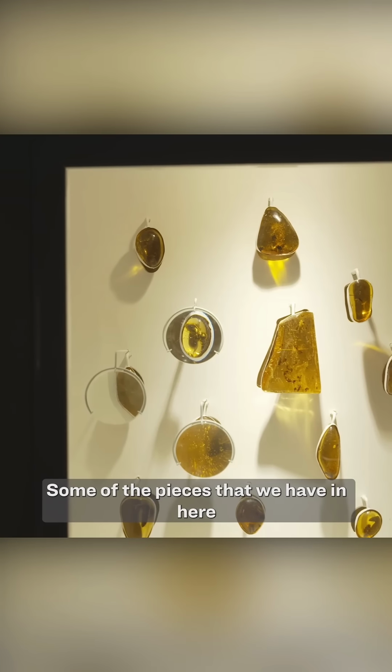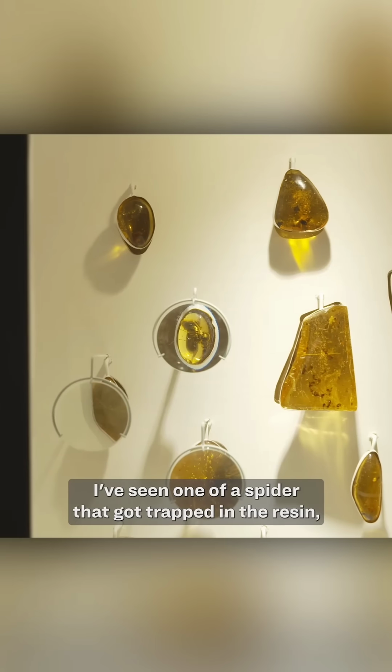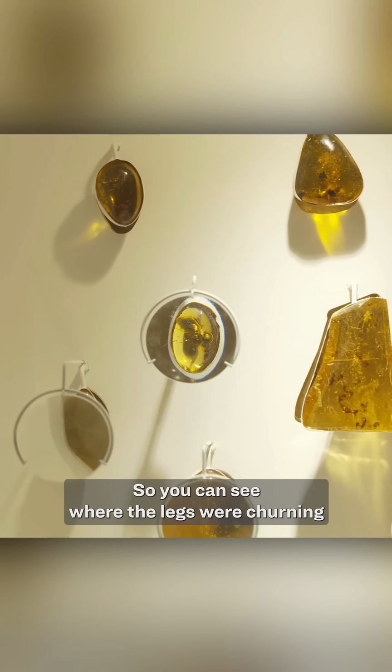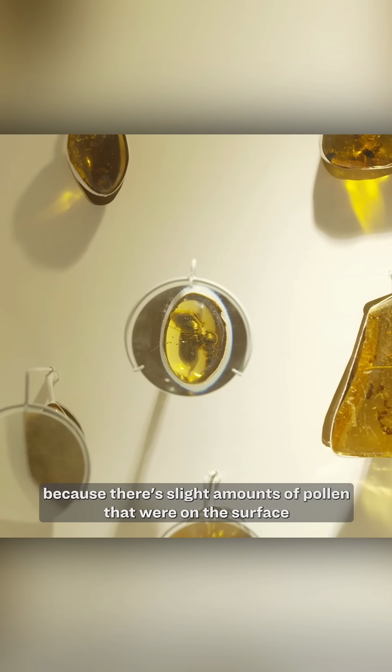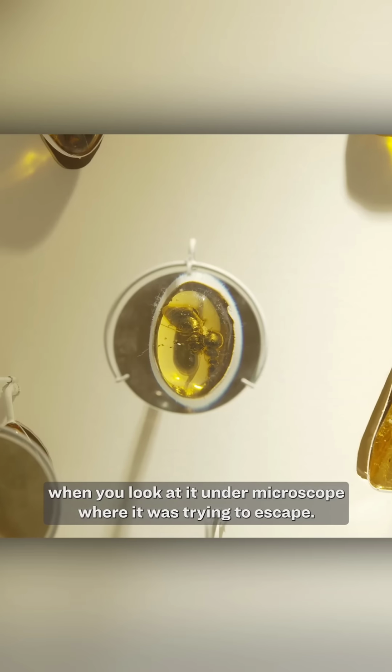Some of the pieces that we have in here and some of the pieces I've seen are spectacular. I've seen one of a spider that got trapped in the resin, and it was trying everything it could to get out. So you can see where the legs were churning because there's slight amounts of pollen that were on the surface that are stirred up when you look at it under a microscope where it was trying to escape.